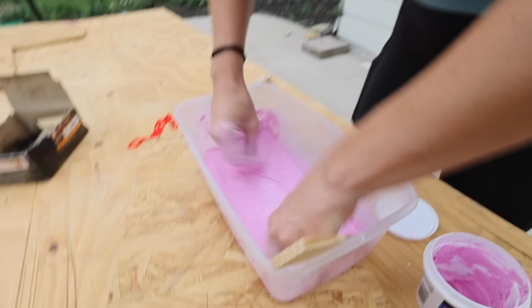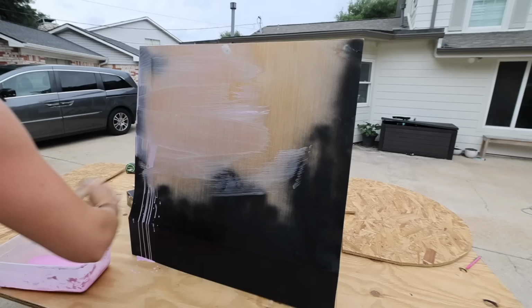Once I had the drywall compound thoroughly mixed with water, I used a large brush to apply a generous amount.